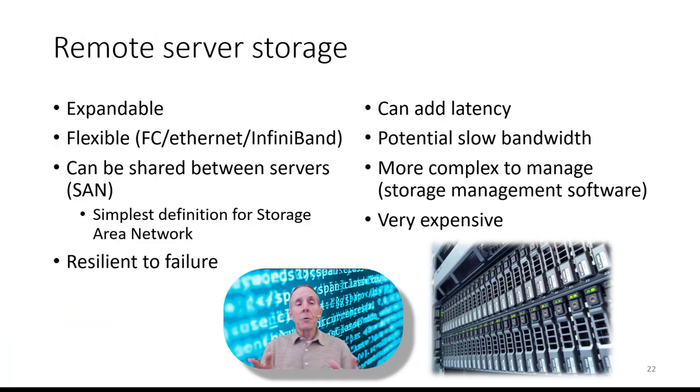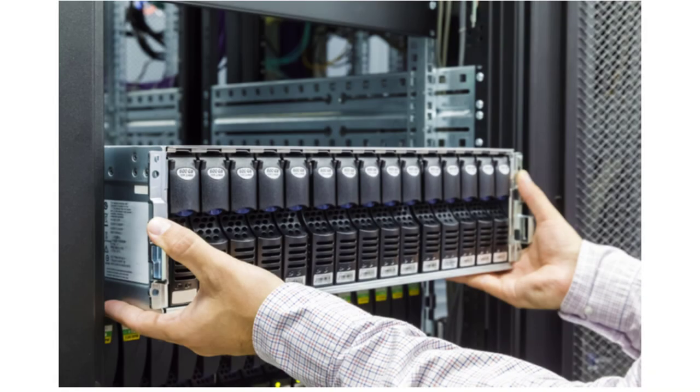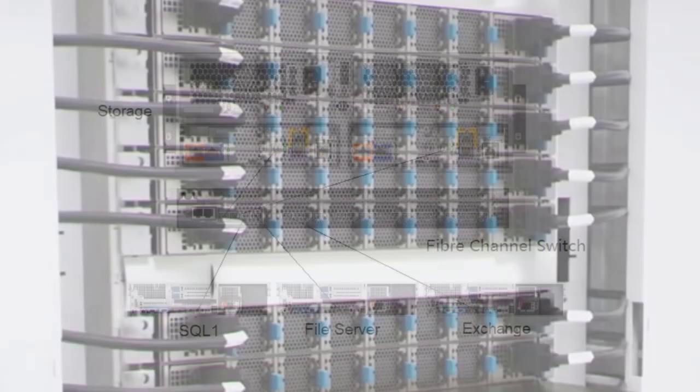So when we start removing our storage away from our servers, one of the nice features of that is that it's more expandable. We can choose different kinds of networks to put between our server and our storage, such as Fibre Channel, Ethernet, or InfiniBand.